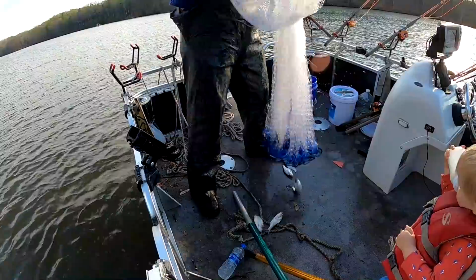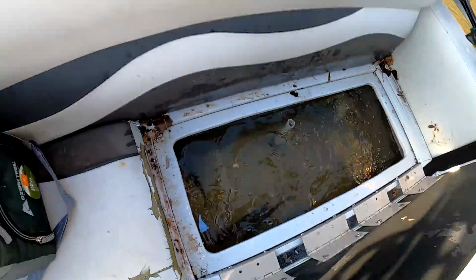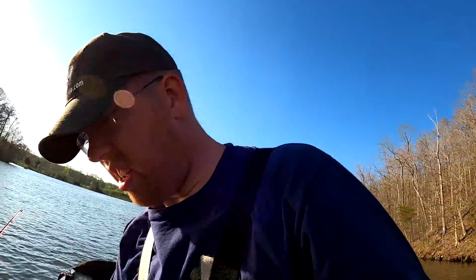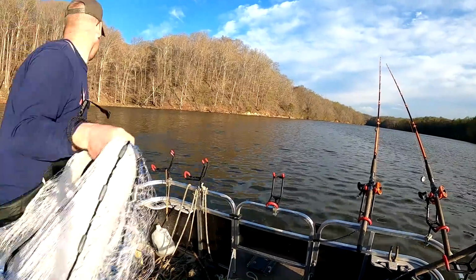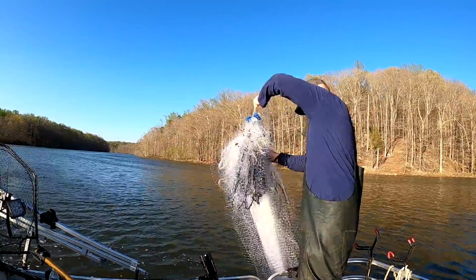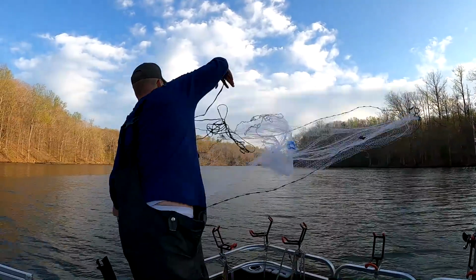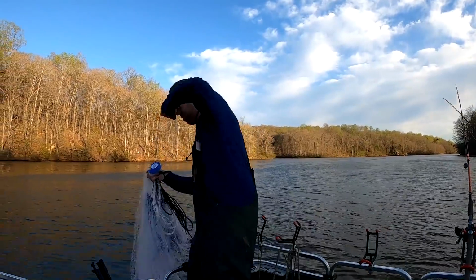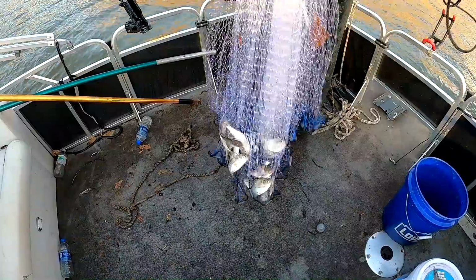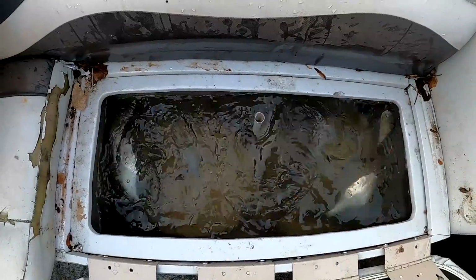Got some shad. Four, five, seven. I got maybe 7 or 8. Not bad. Let's get some more. There we go. There's some big ones. Now that is plenty of bait. Well, that's a good 20 or so shad.